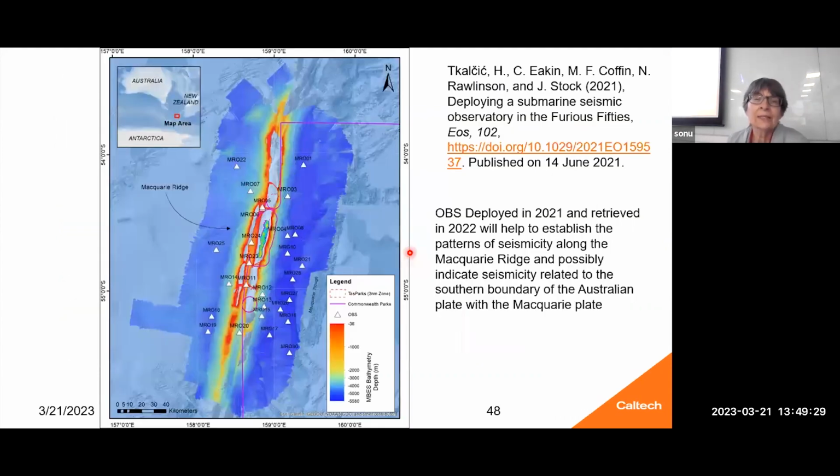So the latest thing is that there is an ongoing study by Hiroya Takeuchi and colleagues, Caroline Eakin, Mike Coffin, Nick Rawlinson, and I'm part of this group. They put out ocean bottom seismometers around Macquarie Island. The idea there is to get a better idea of the seismicity right along this part of the plate boundary.